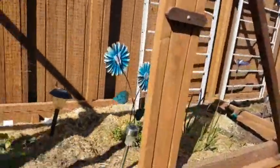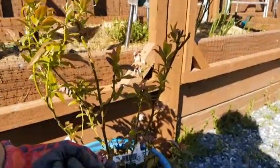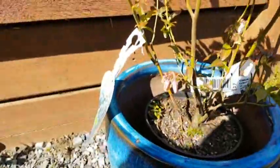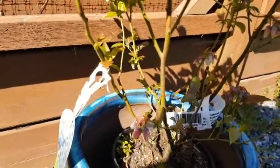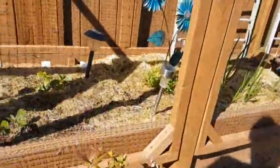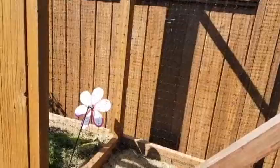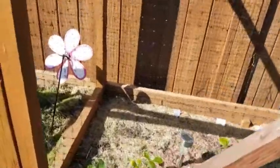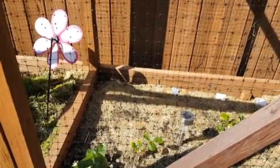And then you can see here I got another blueberry. Apparently you're supposed to have more than one. And this is a blue crop blueberry. I don't know that I should transplant it right now because you can see it's already got fruit on it. So I don't really think I should because I don't want that to all fall off. But I also don't want to leave it out here. I want to put it in there with those strawberries. So I think I'm going to go do some research and see if I can transplant it while it's in berry. I don't think it's a very good idea though. Anyway, I'll be back. I'll let you know what I decide.